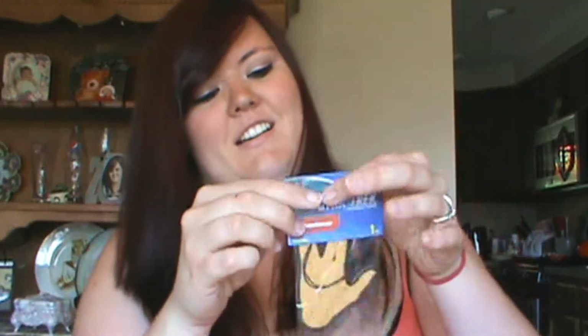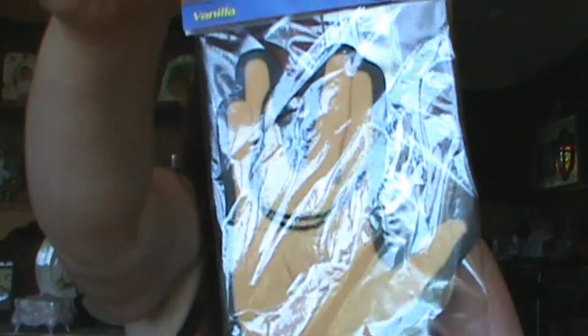Next, Star Trek air freshener, and it's the Spock can. God damn you, light, why are you reflecting? That's pretty cool. What's it smell like? Vanilla. I put that in my car.